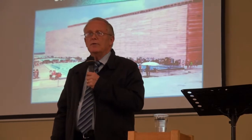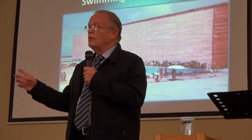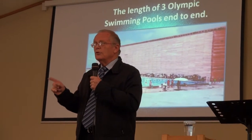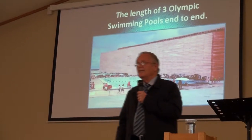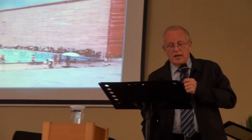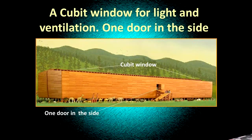It's a massive ship. Do you know, as a child, I came out from England as a migrant. 10 years of age, the ship we came out on was a converted World War II aircraft carrier. Same size as Noah's Ark. Like I say, a big ship even by modern standards, wasn't it? Anyway, it was 50 cubits or 25 metres wide, 30 cubits or 15 metres in height. That's the height of a 4 to 5 storey building. Also had a cubit window for light and ventilation.